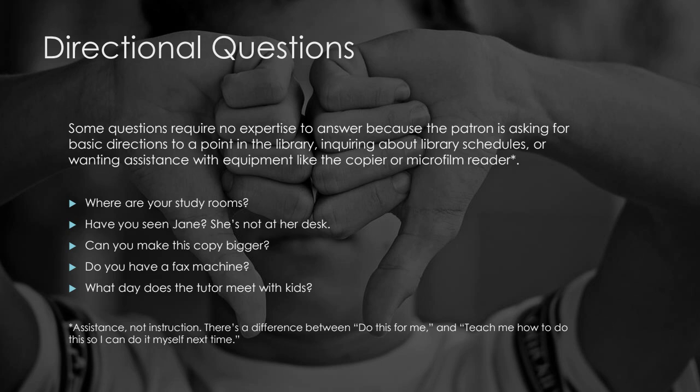I did put that little star next to the assistance with equipment like copier or microfilm readers, because I think we all recognize that there is a huge difference between someone saying, do this for me, and teach me how to do it so I can do it myself next time. If someone calls you over and says, I found the article that I was looking for in the microfilm machine, I want to print it, and so you show them this is the button, they show no interest, you know that they're going to ask you again the next time. That is when it falls under a directional question.